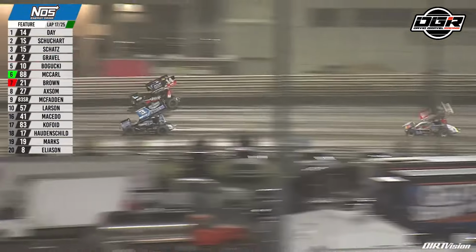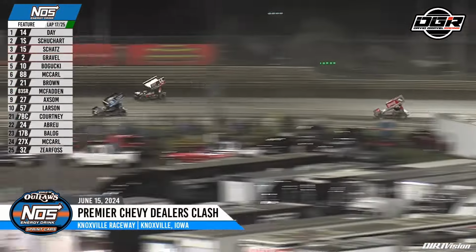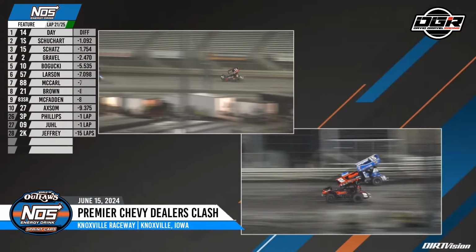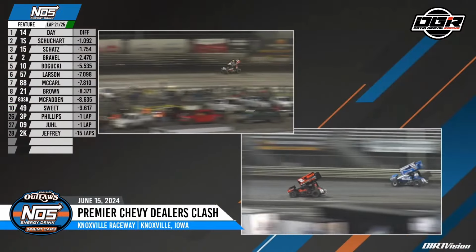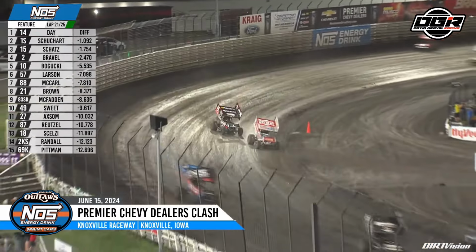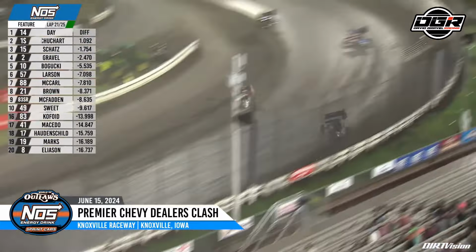You've got a new leader in turn number 2. Corey Day takes the lead from Logan Schuhart down the back straightaway, puts 10 car lengths on the car number 1S. Logan Schuhart back on the bottom of the racetrack where he's been most of the race here tonight, closing back in on your leader. Corey Day to the cushion. Here comes Logan Schuhart for the lead, side by side in turn number 4. Logan Schuhart takes the lead back off of turn 4. Logan Schuhart leading lap number 21.